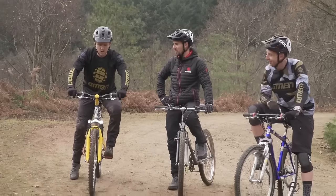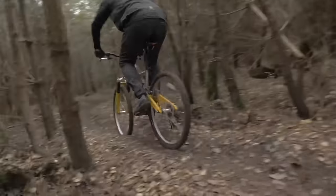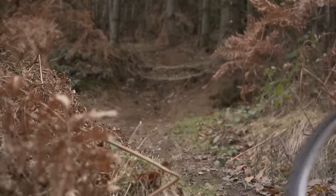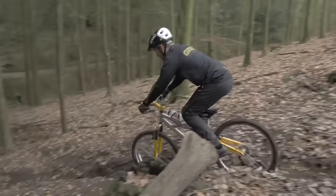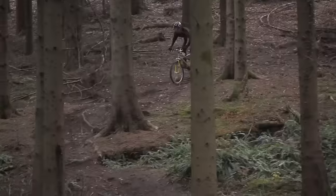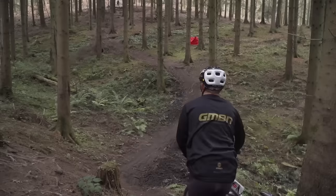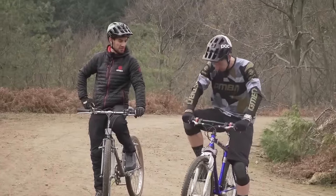Three, two, one. Yo! Don't snap my chain. Oh my god, nearly hit a tree! Oh no. Yeah. I keep changing gear. Oh. Yeah. I survived. Have you engaged downhill mode on your Zoom fork? Yeah.